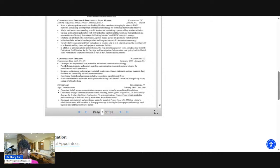So these are the type of resumes. So again, you can just Google political appointee resumes and you can get insight on the different resumes that were submitted. Are they great? Can't say whether they're great or not per se. I'm just letting you know what type of information that they're looking for when you submit those political resumes. They want to know how you're connected. They want to know how you supported.